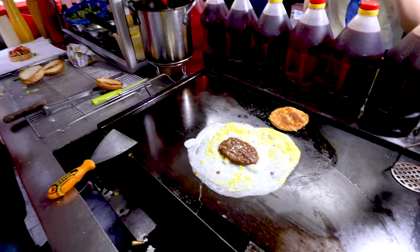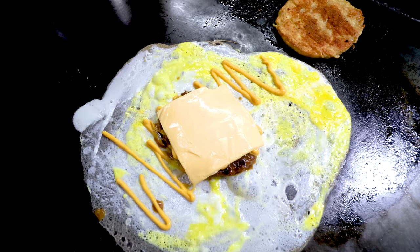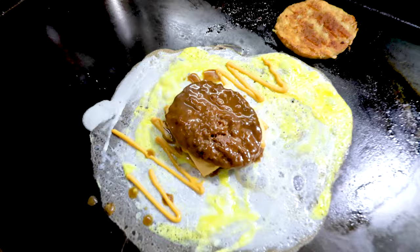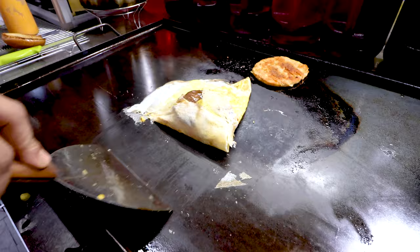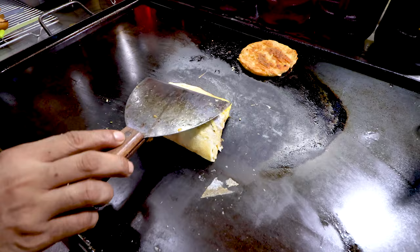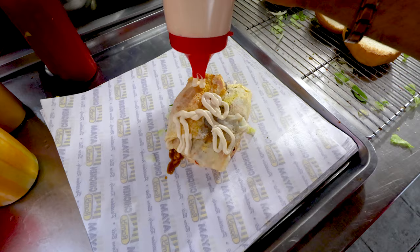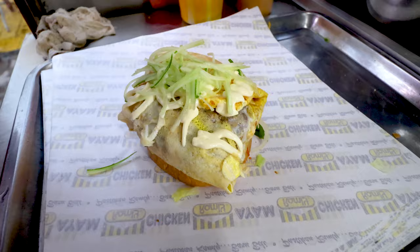What's he going to do? Cheese mayo, slice of American cheese. It's healthy, this stuff. And he's fishing for the other burger to go on top. That's ridiculous. Look at that, a burger sandwich, which is going to be wrapped in egg. It's all crispy on the outside. Look at that. Have you ever seen anything like that? Again! He's getting good at this. That's one ringgit extra. Cucumber on top, and the final drizzling of ketchup.